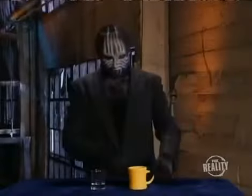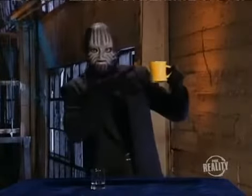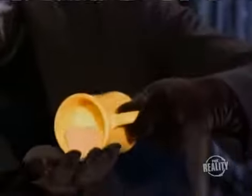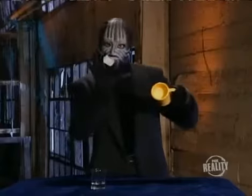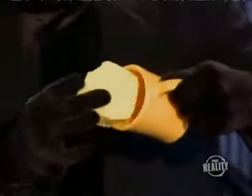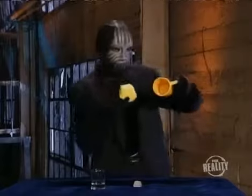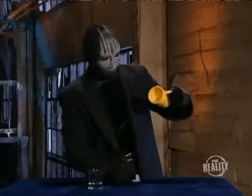This trick is really easy. When the illusion begins, the ice cube is already in the mug. There's also a sponge in the bottom. See? There it is. It's helpful when the sponge is the same color as the mug. The ice cube sits on top of the sponge.